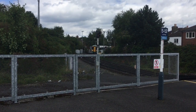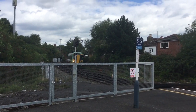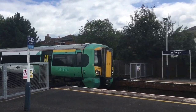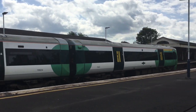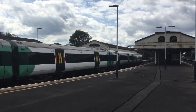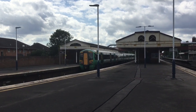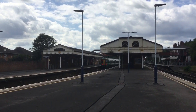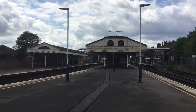Driving in now is a class 377 on the service from London Victoria to Southampton Central, 377 44. Passing. I'm a bit of a fan of the Southern trains, I don't know why. Do like a Southern service. On the service to Southampton.